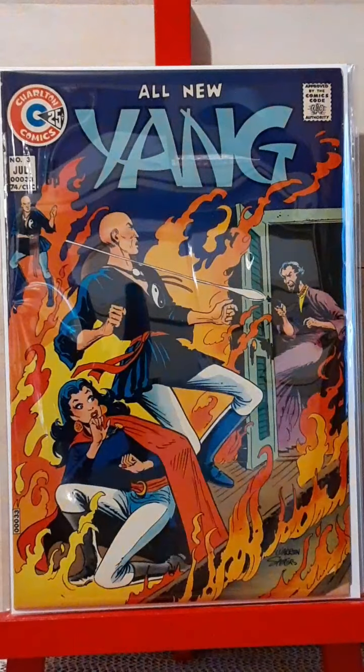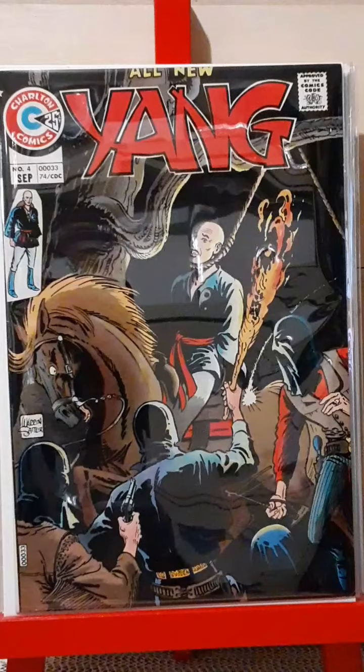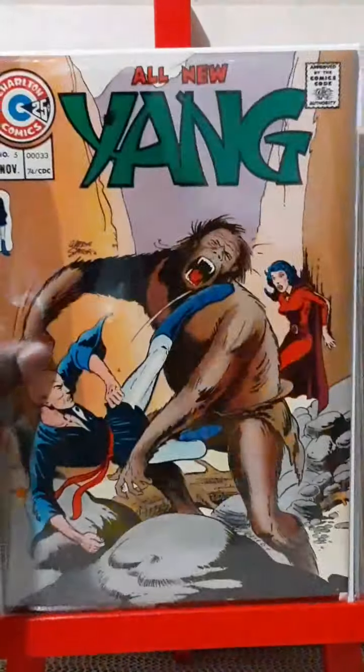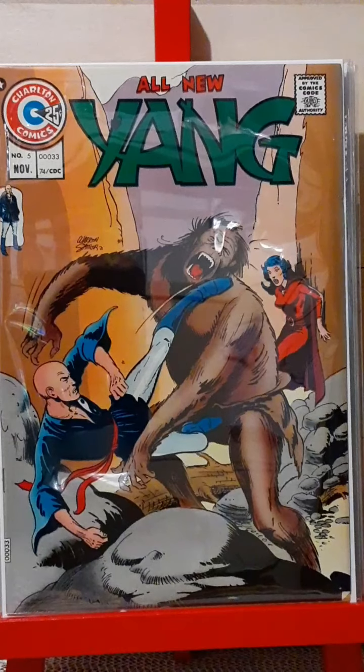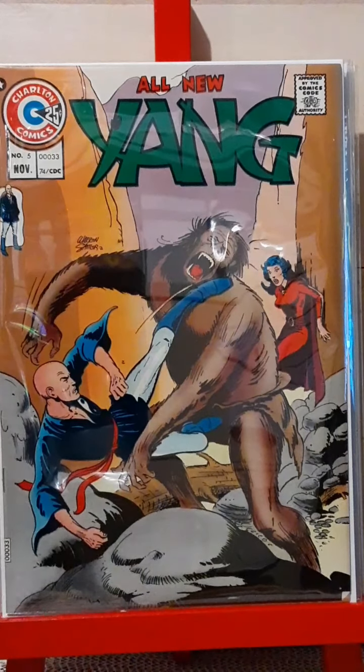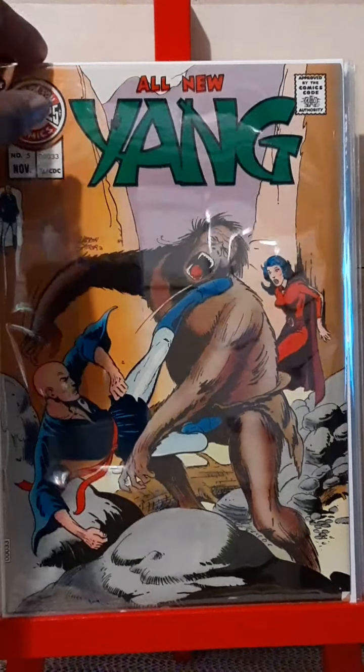I also picked up issue #4 and issue number 5, and they're in great shape. Might have a little spine tick here and there, but other than that, they are beautiful, beautiful comics.